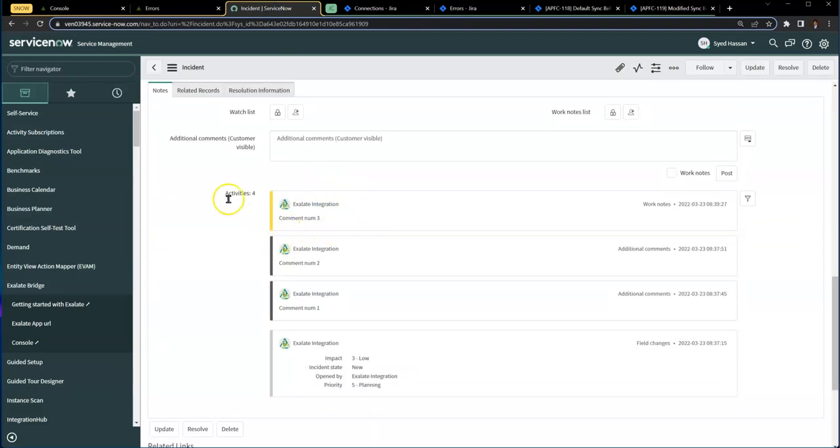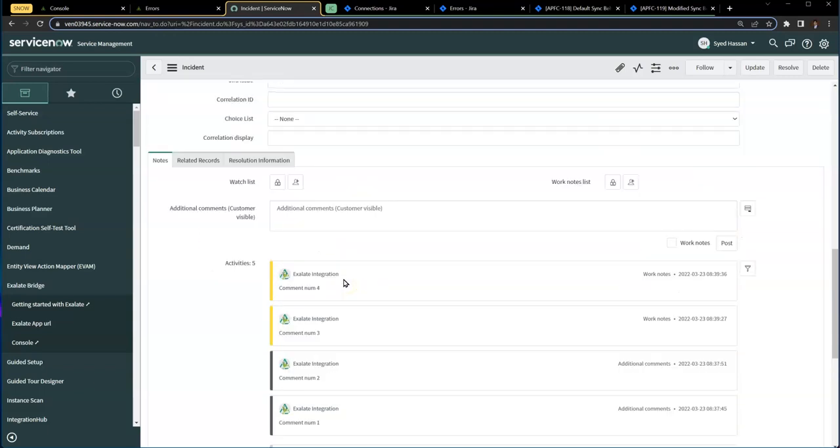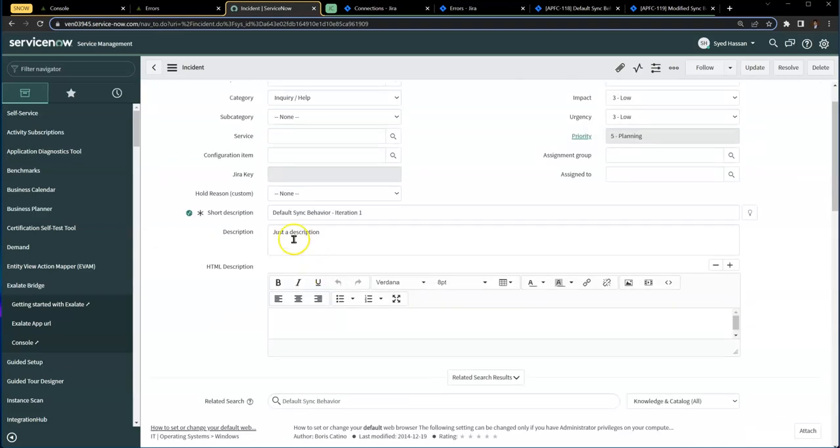So yeah, comment number 3 has already come in, and it's being treated as an internal work note. You can see, and same with comment number 4. So yeah, that's how to deal with the comments.